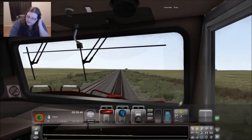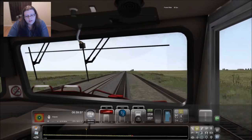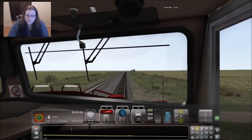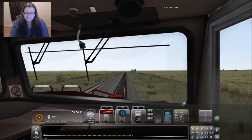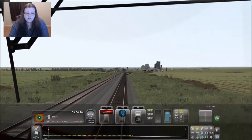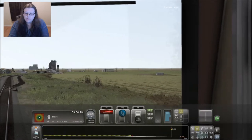Maybe the ETA will be closer to, like, 9:45. No, we'll get there before then, because we got less than 45 miles to go. Got the whole town loading in up here. Little house over here by itself.